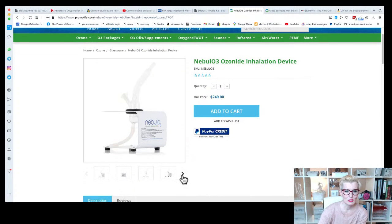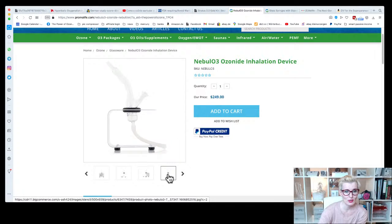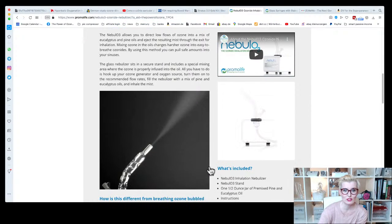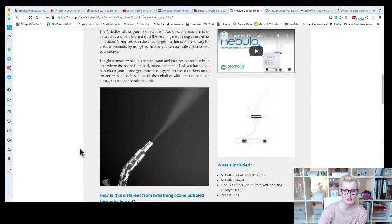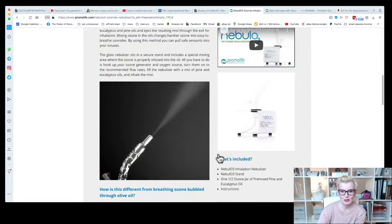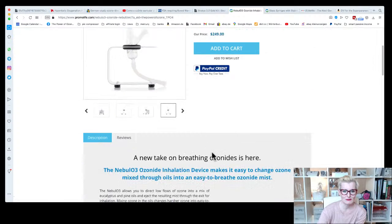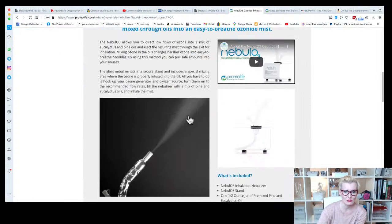And so this is a pretty cool looking kit. I haven't tried it yet, so I don't know how well it works. But basically this is for anyone who likes to breathe ozonites. So if you like breathing ozone bubbled through olive oil, then this may be something interesting. This seems to produce a very tiny and very fine mist of ozonites, as you see here in this picture, and then you can breathe it in.